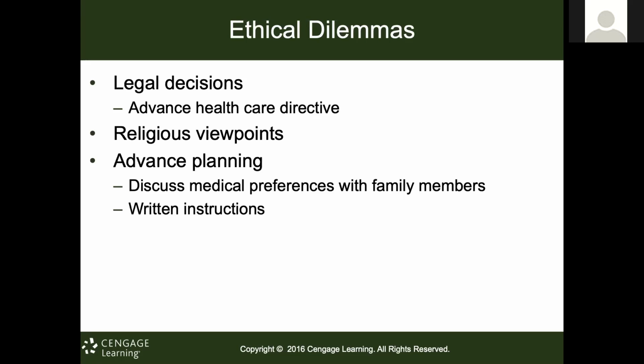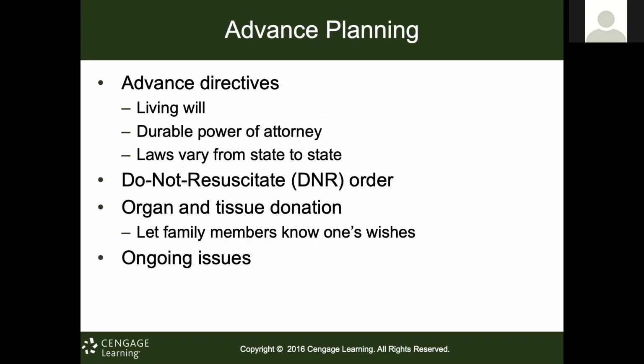And then there's advanced planning. Individuals are encouraged to discuss their medical preferences with family members and surrogate decision makers so that their wishes are considered in the event that they become incapacitated. In addition, written instructions regarding one's preferences can be incorporated into the medical record and updated when appropriate. They take effect only if a physician determines that a patient lacks the ability to understand and make decisions about available treatment. If a person's preferences are unknown, decisions are based on a patient's best interest as determined by a caregiver or a family member.